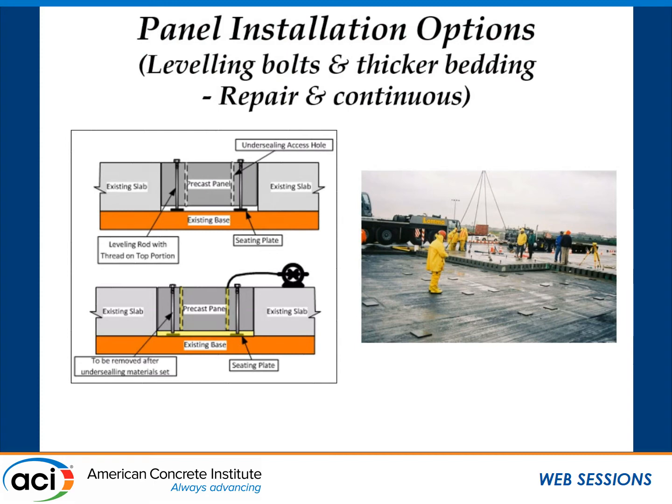This is an example at LaGuardia Airport. You can see it was a demonstration project. We are using the leveling bolt approach. This is an older version of it. Workers typically place the plates, and the panels with the leveling bolts are positioned on that.